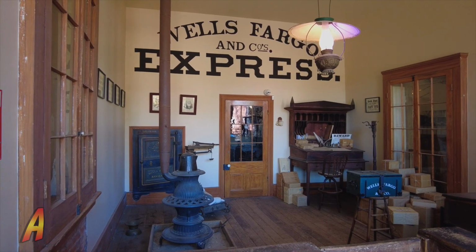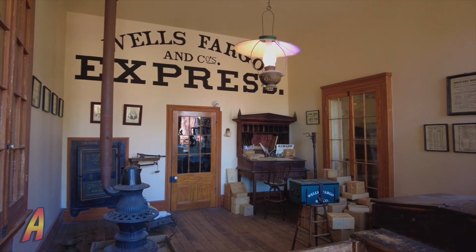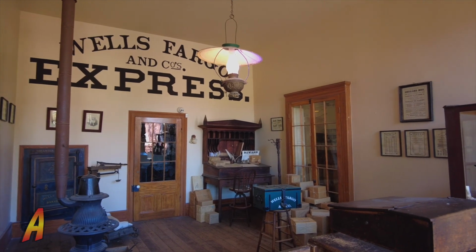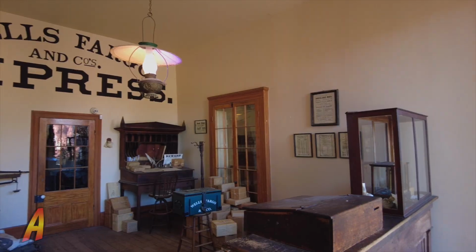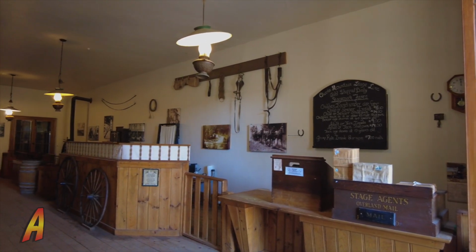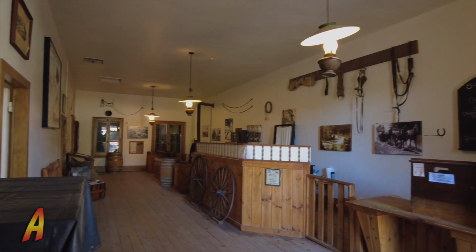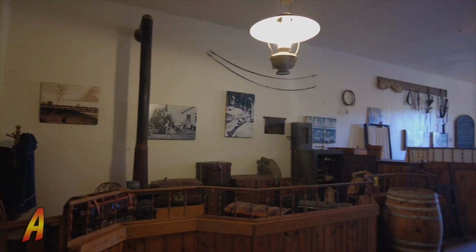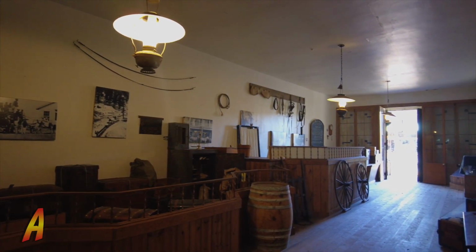Here's the interior of the Wells Fargo Express office. Its small size is a big contrast to the now larger banks that Wells Fargo uses. And here's the interior of the stage office for the Quartz Mountain stage line. Here in this stage station, people can buy tickets to get on stagecoaches or pick up what was delivered on the overland mail via the stagecoach.